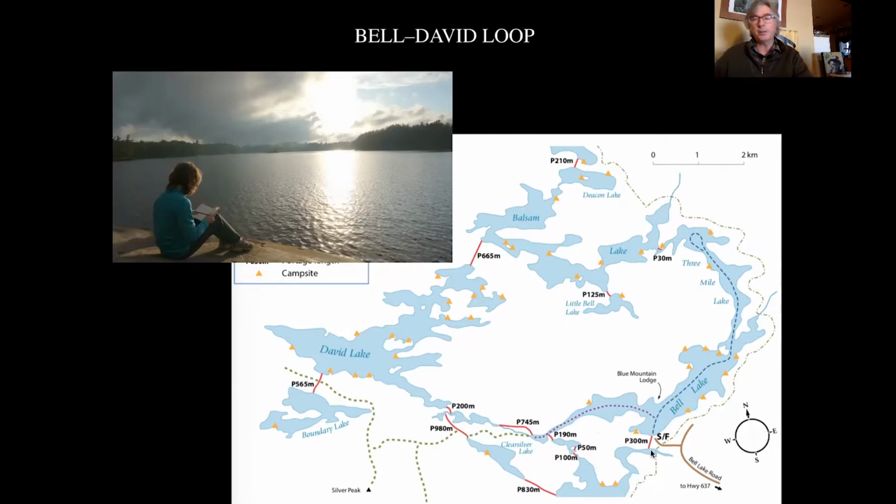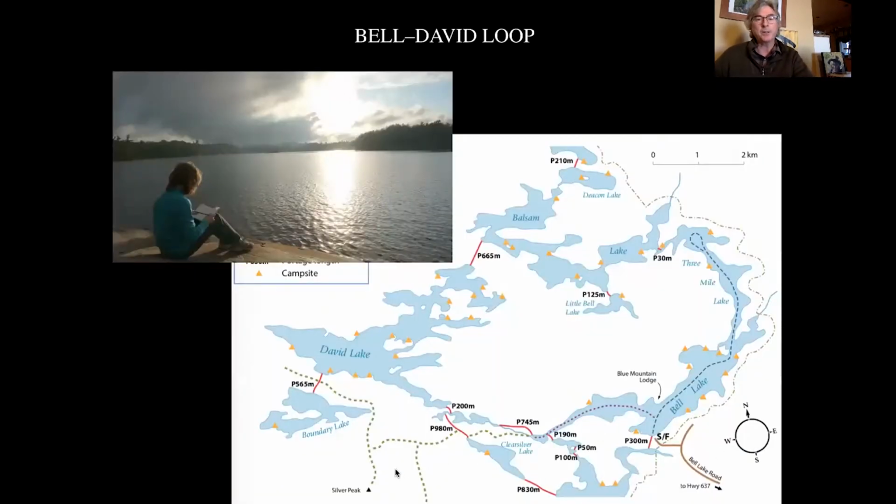So why do this? Well, you get to go up Silver Peak. Let me go back to that. Okay, so this is Silver Peak. It's the highest point of the Cloche Mountains. And most people camp at David, and they either start here and hike, or they start here. This is my preference. Go along this portage and hike up here to go up to Silver Peak.